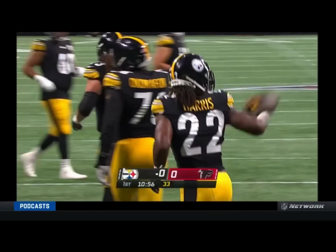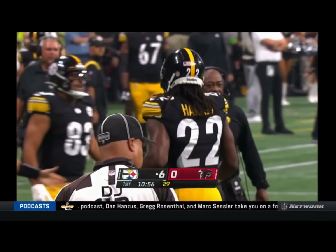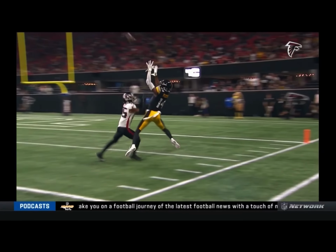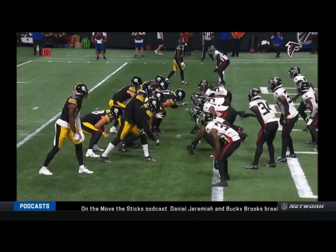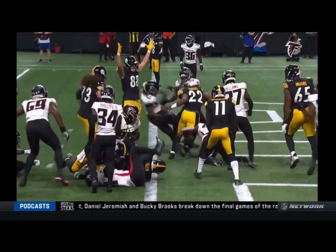Steelers faithful have made their way here to Atlanta. We go back to the catch one more time. Brooks is in good position, but the high point of the ball here, and you see if he gets two feet down, definitely looks like it.